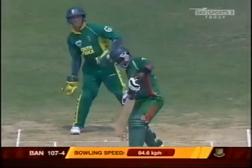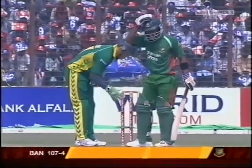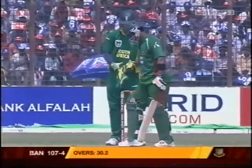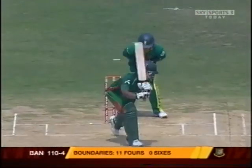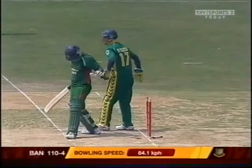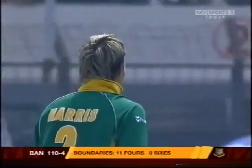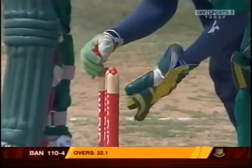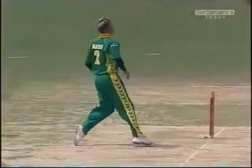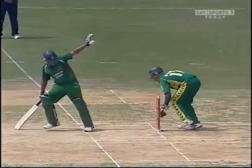Oh! Turn again. He's a tall man. He'll get the extra bounce to go with the turn. That's why he can be dangerous. Oh! A bit of excitement. AB de Villiers doing the job of the wicketkeeper. Not the easiest jobs around. Well, he hasn't kept for some time, AB de Villiers. He kept in a practice match the other day, but Mark Boucher normally does the honours, so he didn't glove that particularly well.